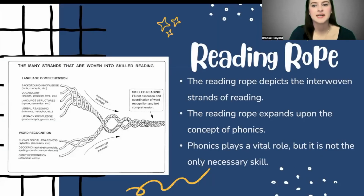Next, I'm going to discuss the connection to the reading rope. The reading rope model depicts the interwoven strands of reading and how they interact with each other. For example, phonological awareness and decoding skills, which includes phonics, form the bottom strands of the rope. These skills are fundamental for word recognition and decoding, enabling readers to tackle unfamiliar words. Scarborough's reading rope, developed by Dr. Hollis Scarborough, expands upon the concept of phonics and emphasizes the multifaceted structure of reading. It incorporates various components that contribute to skilled reading, including phonological awareness, decoding, vocabulary, language comprehension, and reading fluency.